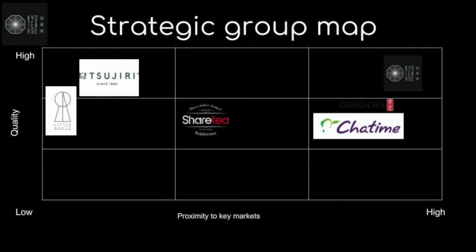Secondly, about the quality, it does not only refer to the food quality but also the service. Kyo Tea House and Suzhuri Tea House have higher quality of overall performance, which means they are able to satisfy the expectation of consumers and improve the brand image in the market. In contrast, Share Tea, Gongcha and Chatham and Little Rogue have relatively low performance that may not be adequate to fulfill consumers' perception. Comparing with other competitors, Kyo Tea House has higher competitive advantage since the stores are located in the key market and providing high quality of performance.